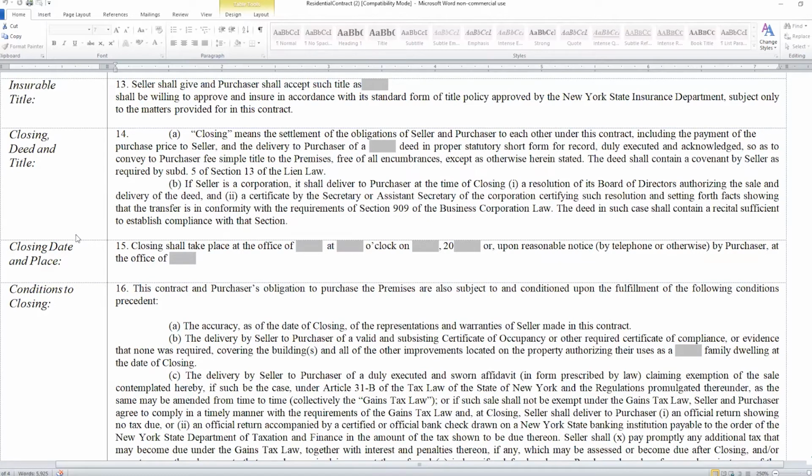Paragraph 15 is always fun. So this is where a lot of people say, well, you know, the on or about date. This talks about closing dates. The on or about date is not real estate law in New York. It's just common practice. This is where you would put in the on or about date. Again, commonly, we say it's 30 days, but that's not a law. It's done by a reasonable standard.